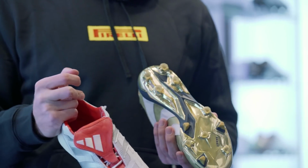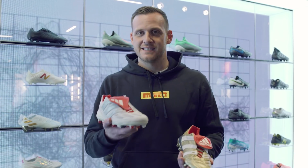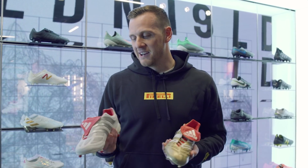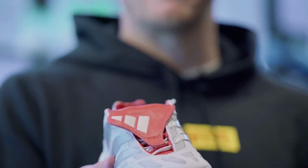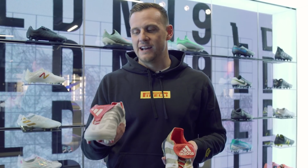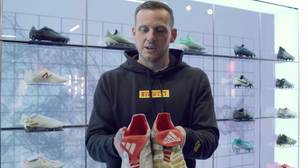Out of the two boots though, even though I love the Accelerator, I have to say the white Precision is a thing of beauty, and obviously the nostalgia of that free kick for Beckham, as an England fan as well. For me, this is one of the best boots we've ever seen released this year, and it's just got something special about seeing a white Predator like that. But as a pack, it doesn't really get much better than that.